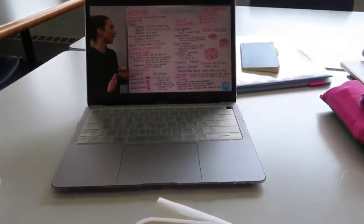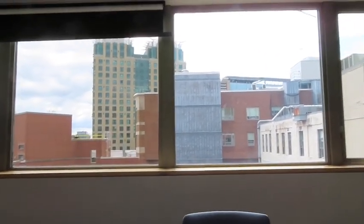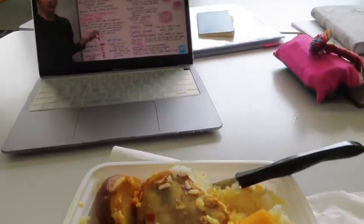So think of your GI tract. Now that's going to help you absorb some nutrients for your body to function. We also have secretion. So secretion is another function.